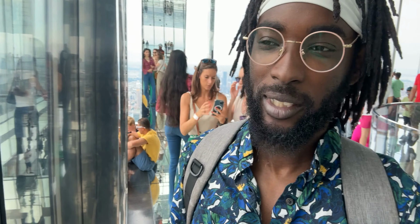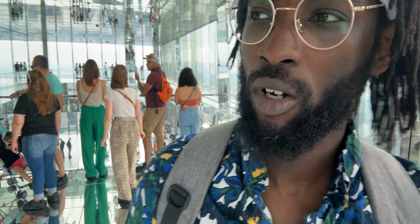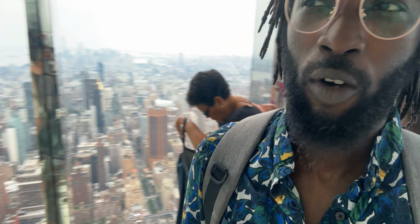But yeah, no, we're at Summit One. This is the newest observatory deck in New York City. It is 93 floors, pretty tall. I hope my voice carries right now. It's really loud in here. Very loud. But yeah, it's really nice. You can really see, it's like a 360 view of all of New York Midtown area. Well, all of New York.